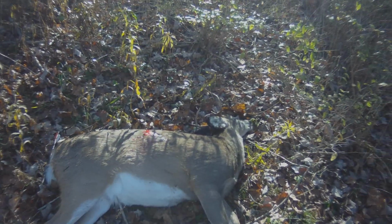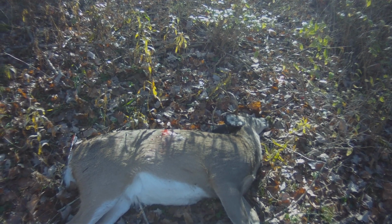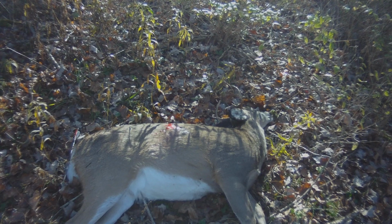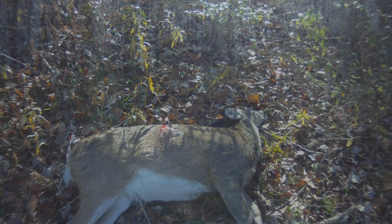Well, it's supposed to get kind of warm today, about 70 degrees, so I gotta take care of this deer right away. Okay, today's November 8th, I believe, and I got this animal at 10 a.m.